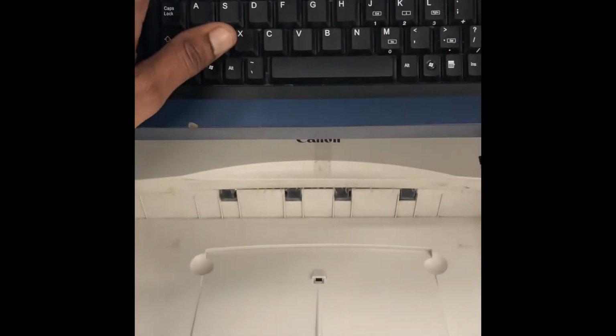You can never be too, you can't be extra enough. There's no such thing. So I'm gonna show y'all what to do, how to do it. F1 to scan your documents.